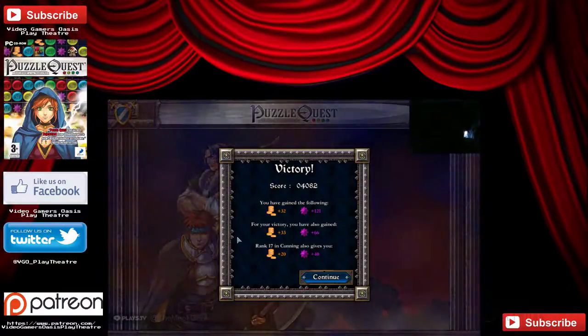You have gained the following: 32 gold and 121 experience. For your victory, you've also gained 33 gold and 66 experience. Rank 17 in cunning also gives you 20 gold and 40 experience. Continue.